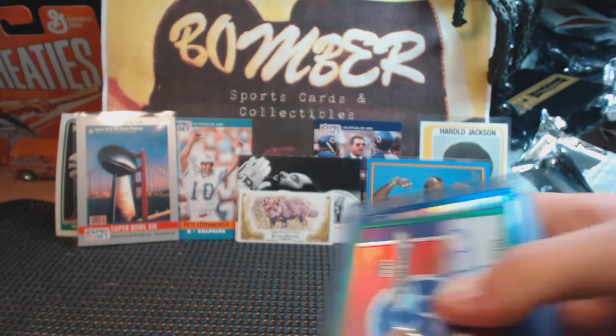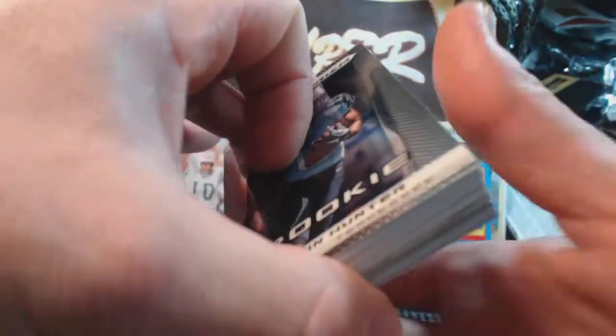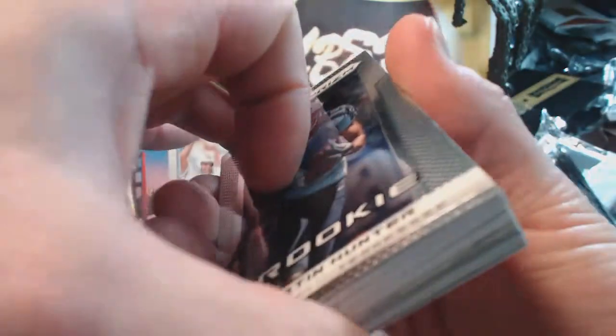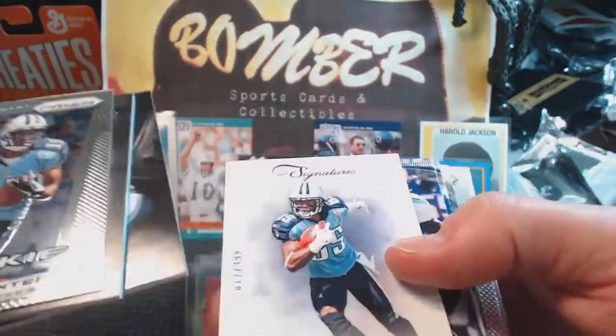All right, now we got the Tennessee Titans. The Tennessee Titans. Which ended up to go to Wayne. He's got the base here. Hunter, CJ.